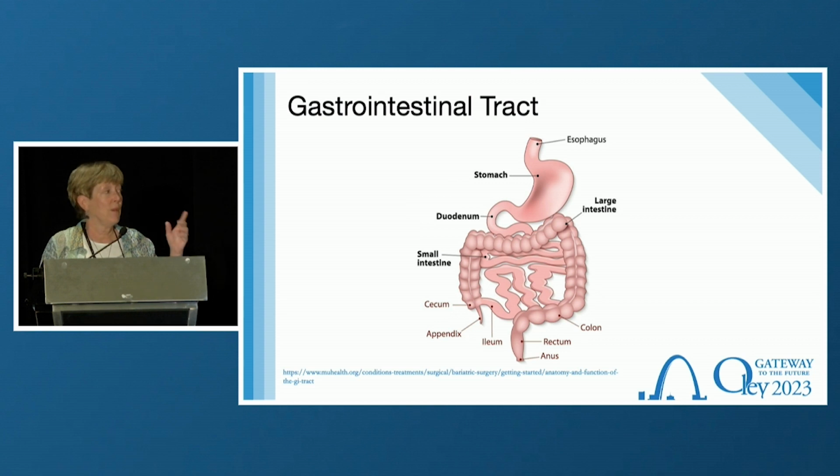Then we'll talk a little bit about some of the different ostomies and what that means for their digestive system. Because again, they get all kinds of weird misconceptions about what's going on with them, that they can't eat certain things, or they're going to have to do all kinds of different things that are misconceptions.